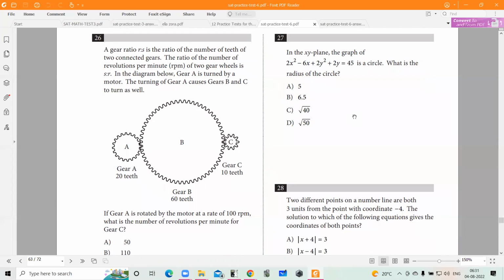Before reading the question, can you think of moving gear A and thinking about how many rotations gear A will be doing to complete one rotation for gear B? Gear A has 20 teeth. Gear B has 60 teeth. Let's forget about gear C. How many rotations will gear A do to complete one rotation for gear B? Think about it: gear A is moving, gear B will be moving.